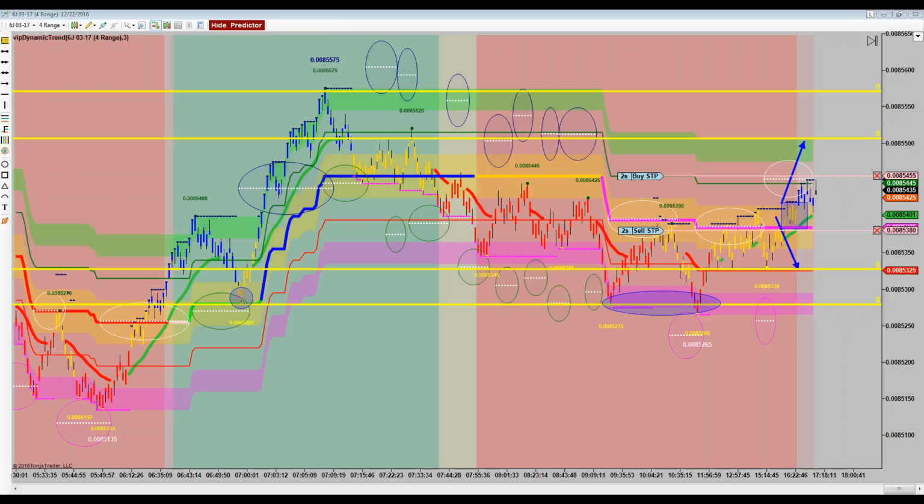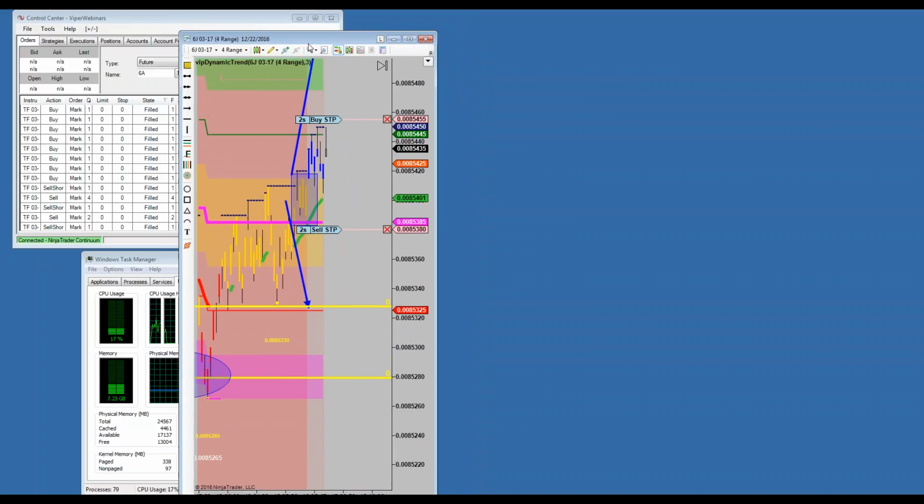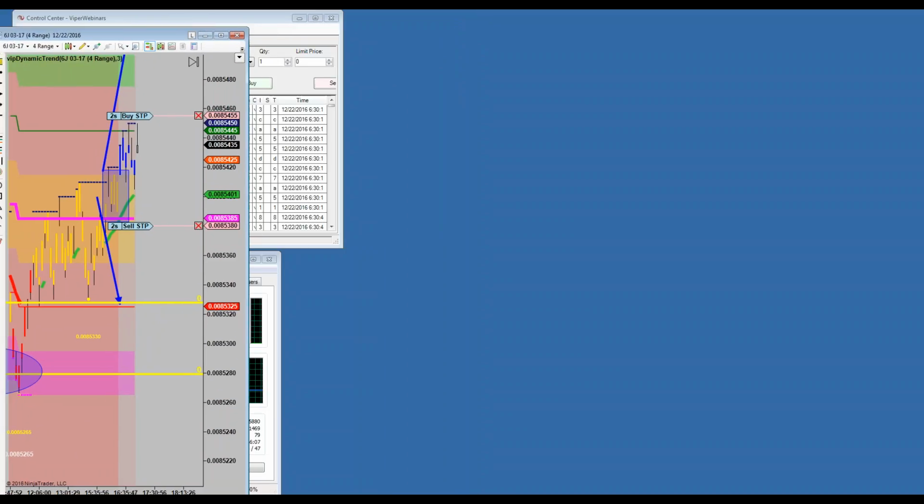Gold. Anybody watching the gold chart? Let me tuck this in the corner so we can keep an eye on it. Our little 6J setup here. We'll see if we get any kind of fills on it.